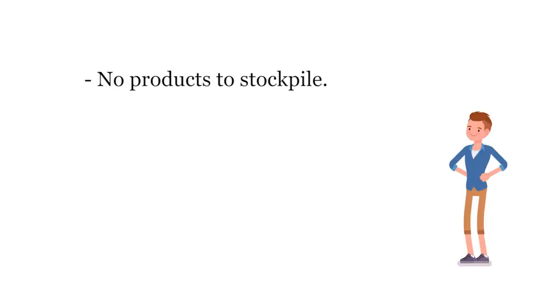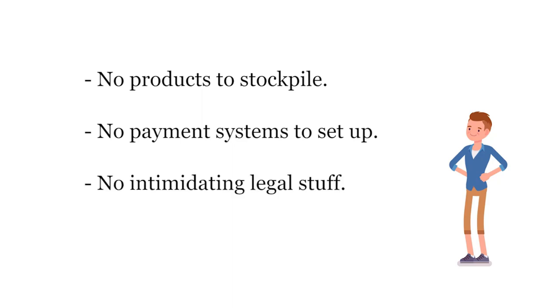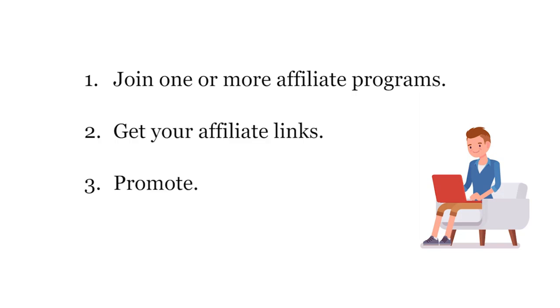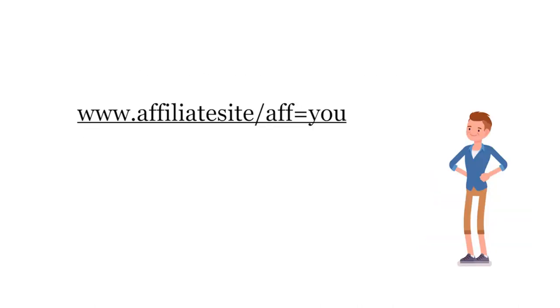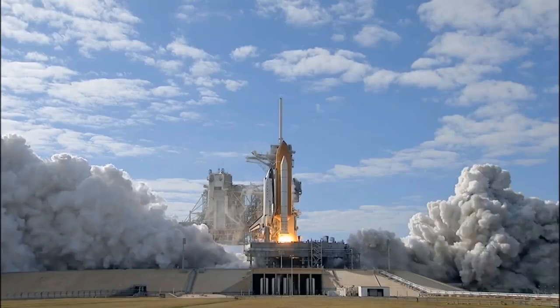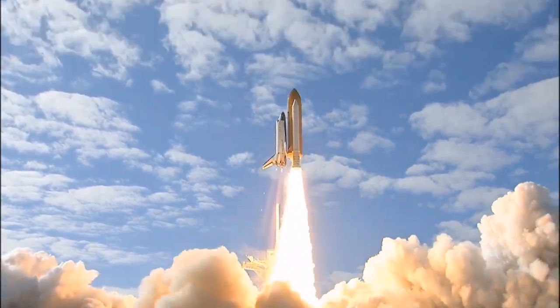You don't have to stockpile any products. There's no need to set up complicated payment systems. You don't have to stress about intimidating legal stuff. All you need to do is to join one or more affiliate programs, get your affiliate links, and find ways to promote them to the right people. Every time someone buys a product or service through one of your links, you get paid a commission. Pretty straightforward, right? Simply learn about the details of each step, and you could get started with very little investment.